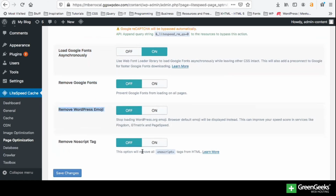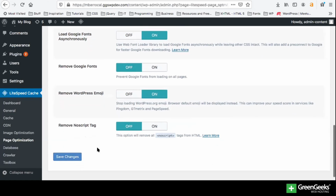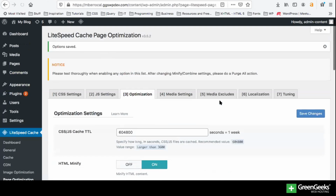Do we want to remove the WordPress emojis? I definitely do. We don't need the emojis unless you are an emoji guy and you want your people to comment with emojis. I mean, yeah, I prefer to remove it. So I'm going to remove that.